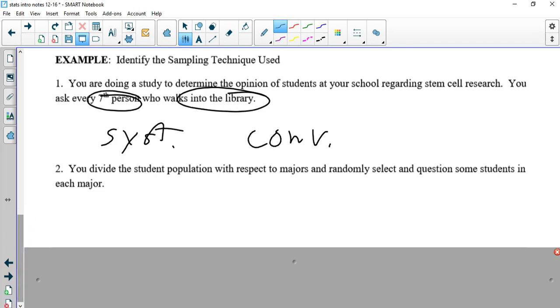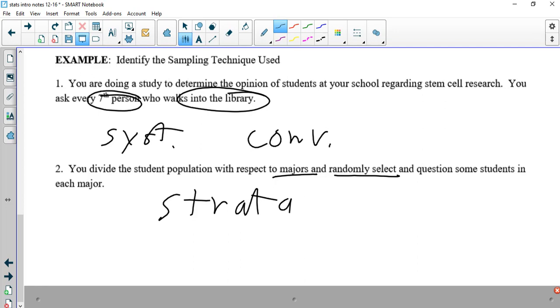You divide the student population with respect to majors and randomly select and question some students in each major. Okay, so you divide them into majors. That's a group. So now we know we're at stratified or cluster. Here's the important point. Are we asking some people in every group, stratified, or only some majors, but everybody in those majors? Let's see. Randomly select. As soon as you see randomly select, it's probably going to be strata. Some students in each major. If it's some in all, it's stratified. So I'm not going to say strata, I'll just say stratified.